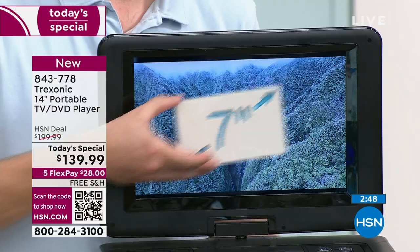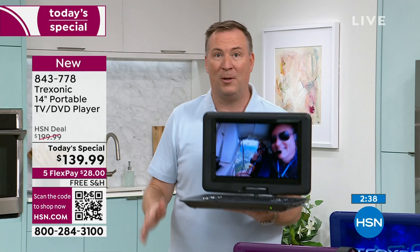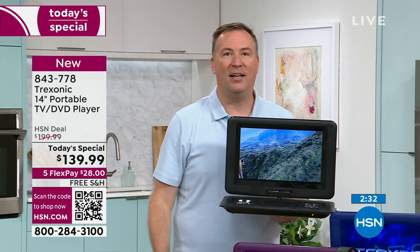So you're getting that bigger screen, but as you're noticing, we're carrying it around. This doesn't weigh 10 pounds, this doesn't weigh 15 pounds, doesn't even weigh 8 pounds, it's less than 5 pounds, 4.3 pounds to be exact. So it becomes a reality that you're thinking, I would love to have a TV in my kitchen, but then you don't have the space for it.